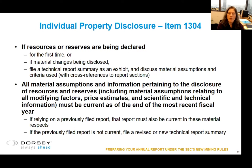Okay, so again, we're still on Item 1304. If the resources or reserves are being declared for the first time, or if a material change is being disclosed, you are going to have to file a technical report summary as an exhibit. All right, so that's an exhibit, the technical report summary. Now remember, this is not part of your document. This is not incorporated into your document. I don't think it's prudent to incorporate it into your document as part of the disclosure. It is an exhibit, so if someone wants to see it, they can easily go find it.